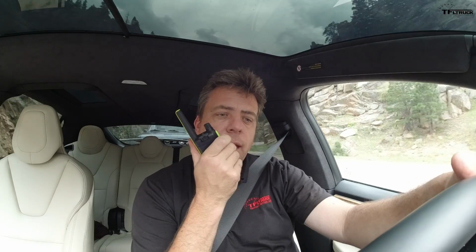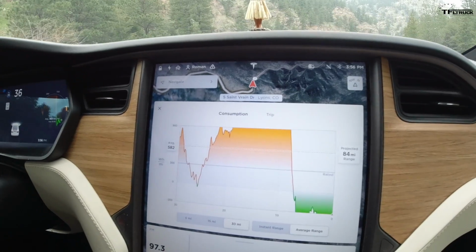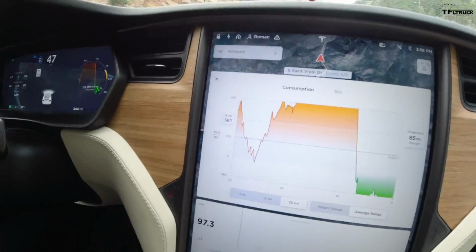Yeah, and I can tell the graph of energy being regenerated. I can see exactly how much. It usually does about 50 kilowatts of instant power going back in.